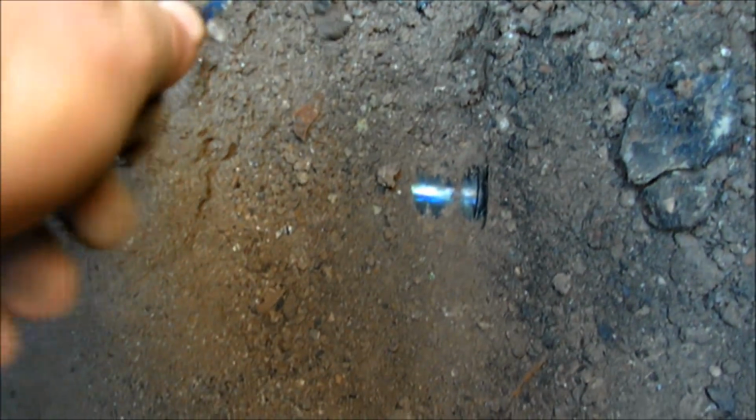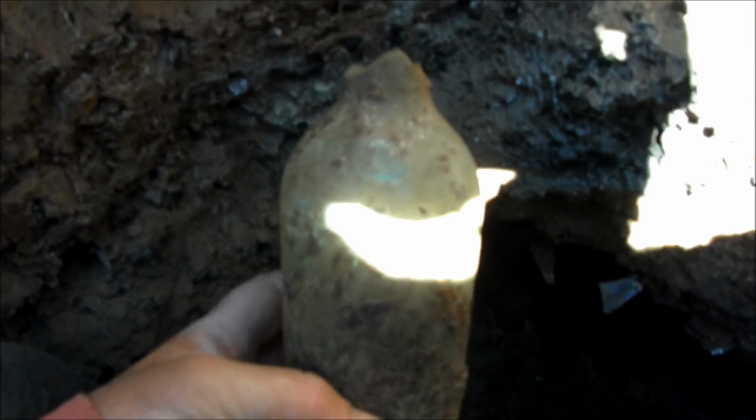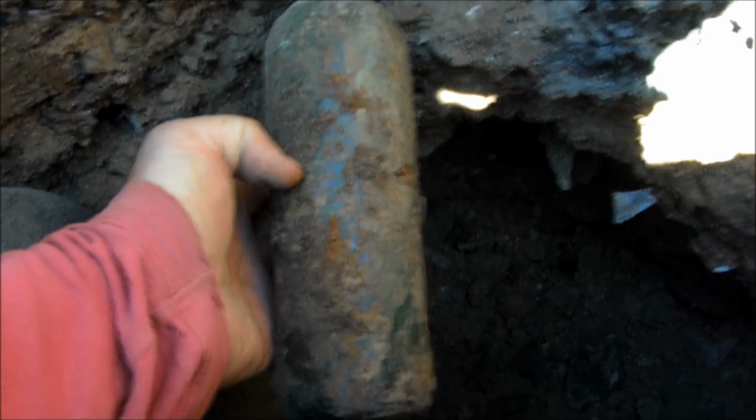Okay, I got one showing up here finally. I almost missed it because I almost gave up, thinking I was already on the bottom because the dirt gets so hard. Usually privy dirt is very soft. Big one. Oh, it's broken. No big deal, it's just some kind of wine bottle. Nobody cares about wine bottles, no matter how old they are.